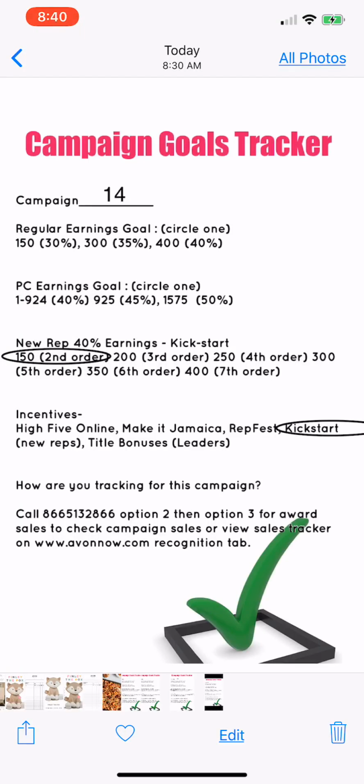Call 866-513-2866, option 2, then option 3 to check your award sales, or view your sales tracker on avonnow.com. Again, all sales combine together to reach this goal, and they can be submitted at any time, as many times as you want.